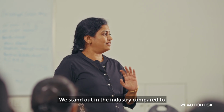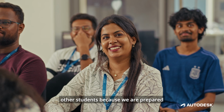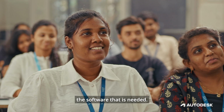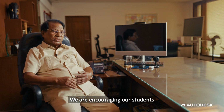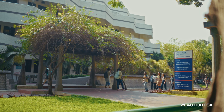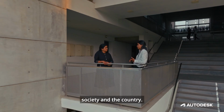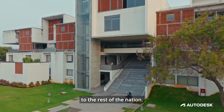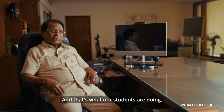We stand out in the industry compared to other students because we are prepared with the skill set and the softwares that are needed. We are encouraging our students wherever it is possible for them to become entrepreneurs. They should help the society and the country. And we want to be a model to the rest of the nation. And that's what our students are doing.